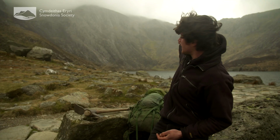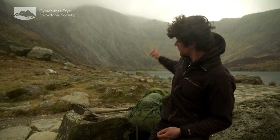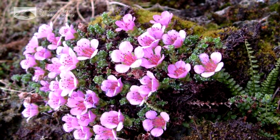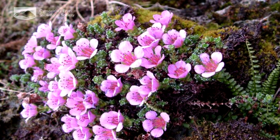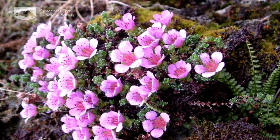Behind me, in the Devil's Kitchen or Twlldy, you have the underlying bedrock, which can be more acidic or more alkaline, affecting how certain plant species flower and behave. And as I understand it, you have a type of purple saxifrage species here that has turned white, and it only exists behind me in these crags. So it's absolutely vital that we try and protect it from the impact of people coming to experience these places.